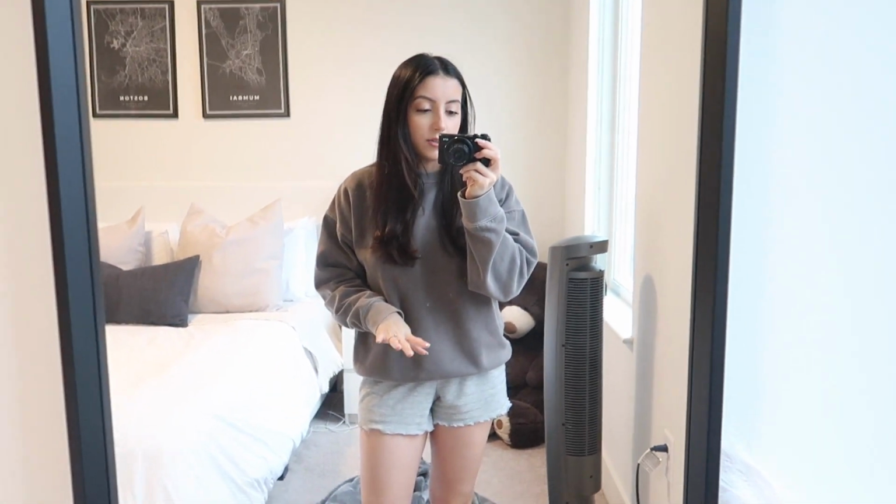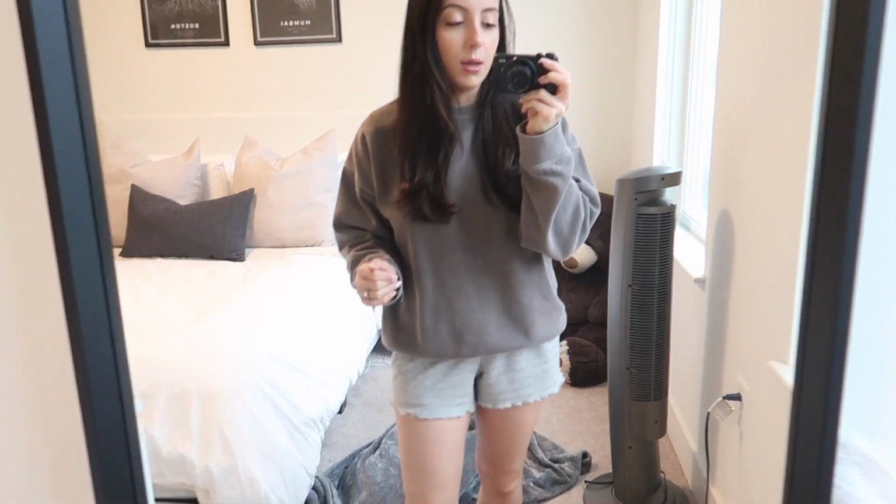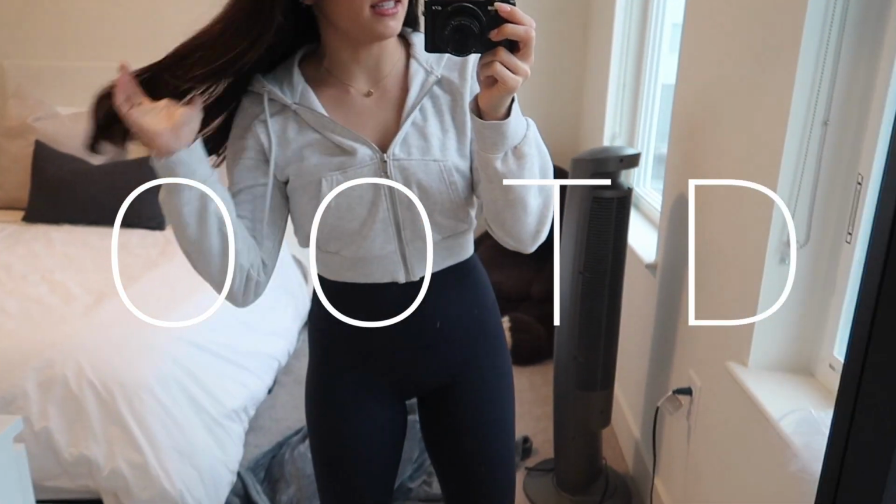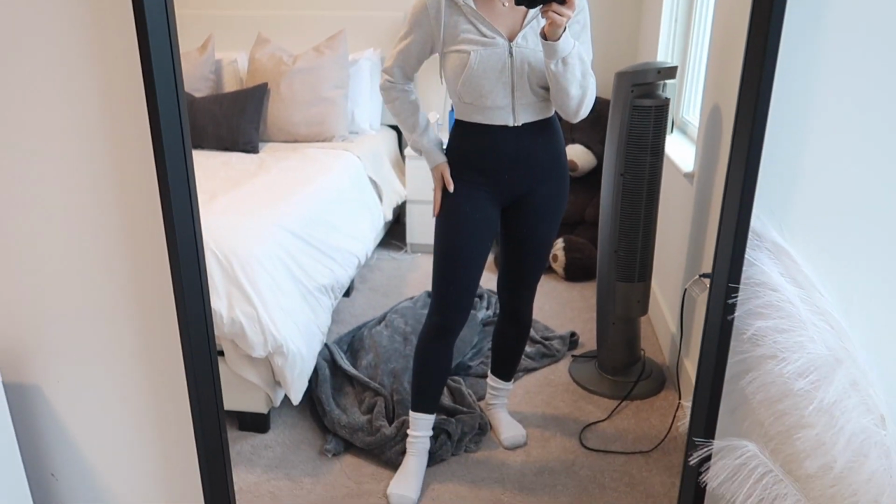I'm also going to get dressed. I didn't do anything with my hair because it's blown out from yesterday, so I'm just going to leave it. But I do need to get dressed. It's not going to be anything exciting because again, I'm working from home, but we're going to do that real quick. And this is what I'm wearing today. I told you it'd be nothing exciting. Ignore this blanket on the floor, but I'm wearing this cropped zip up hoodie from H&M, and these leggings are from CRZ Yoga, and then I have some socks on.